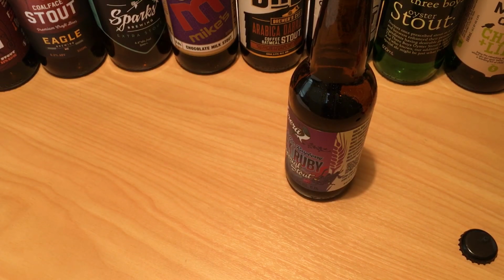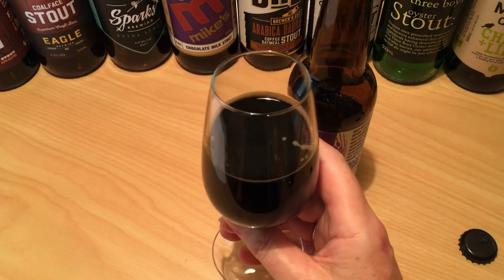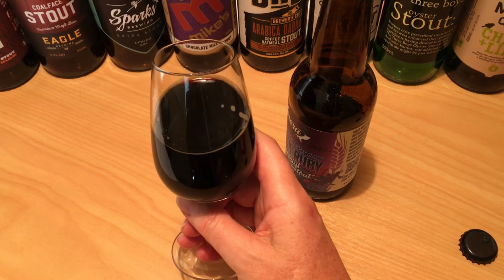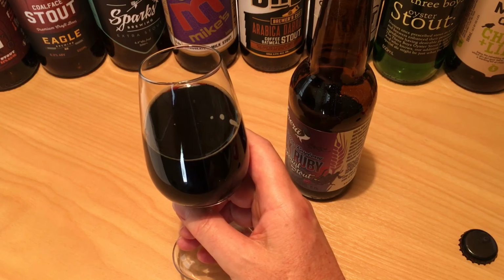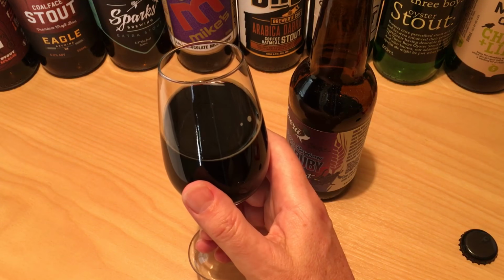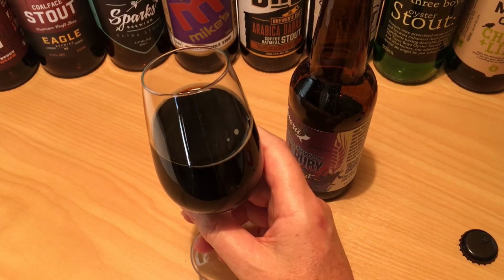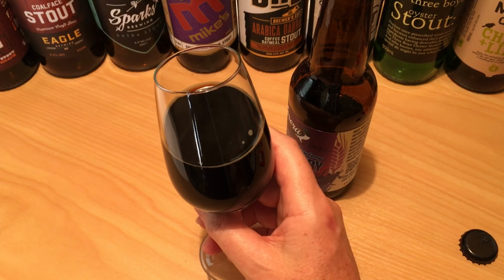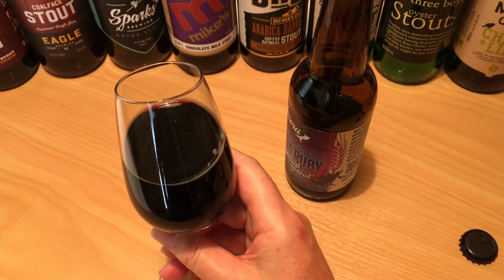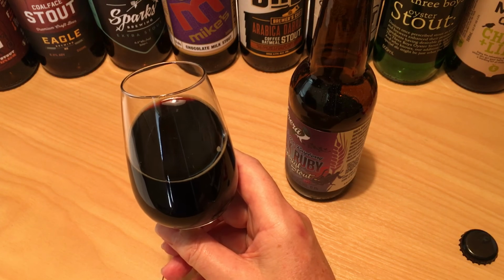But overall, for an Imperial Stout to have after dinner, there's really not a lot wrong with this, and I'd be very happy to drink this any day of the week. I think I'll be giving this 18 out of 20.